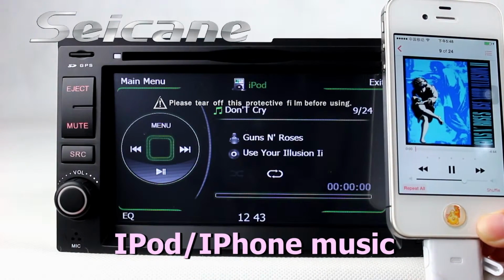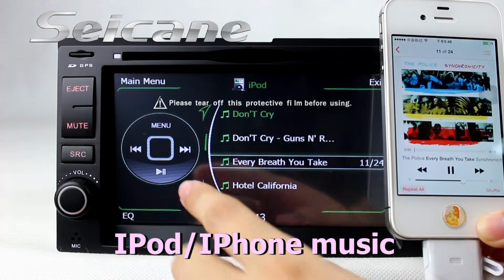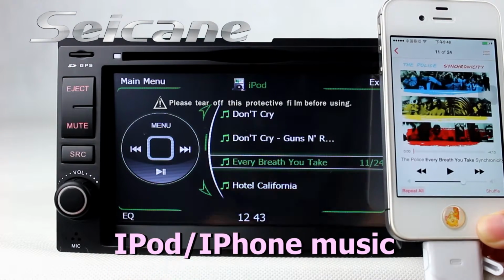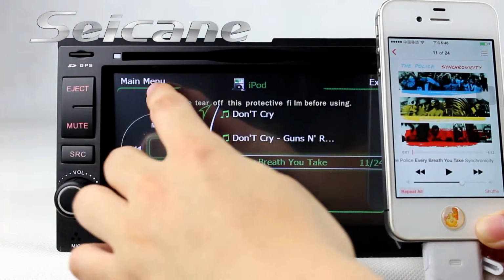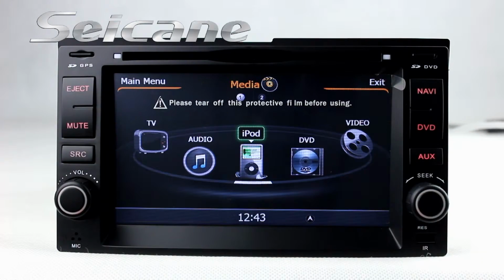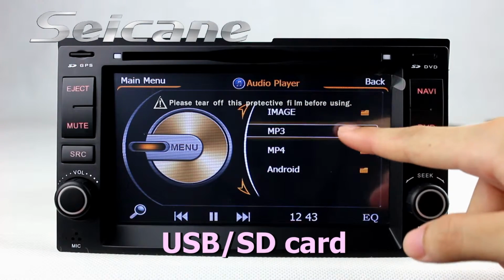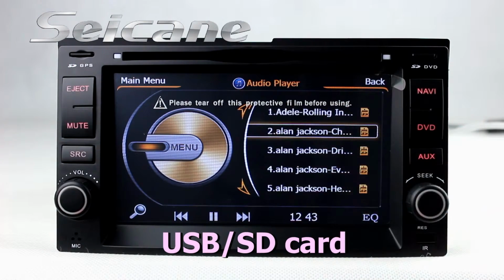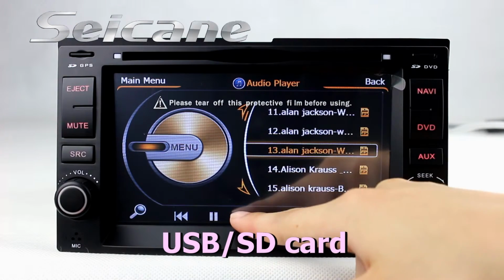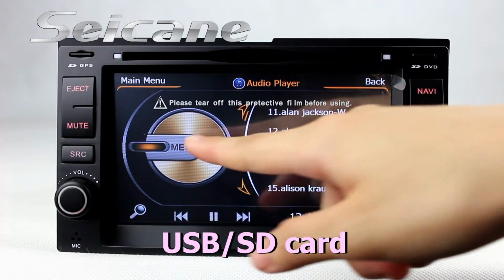Connect your iPod or iPhone to the unit, then you can listen to songs from it freely. You can enjoy media files from a SD card in the unit. You can listen to songs. The digital signal processing systems and built-in equalizer make it possible to enjoy perfect audio sound.